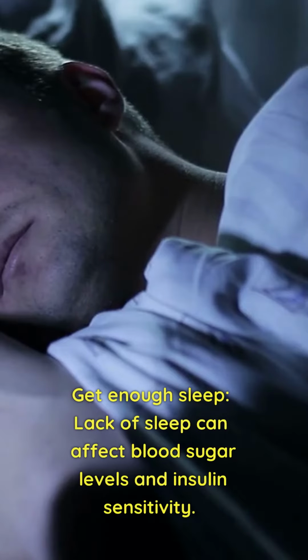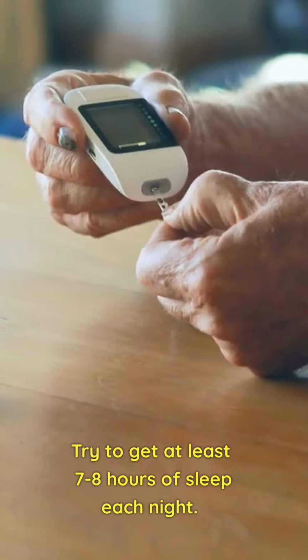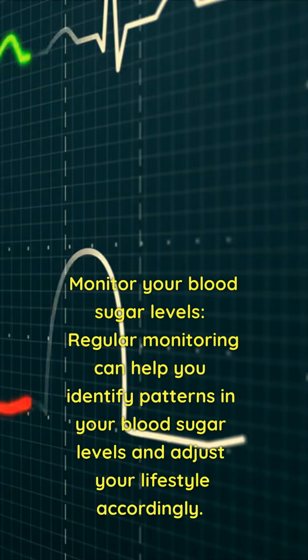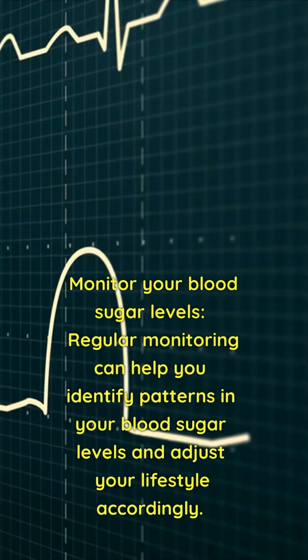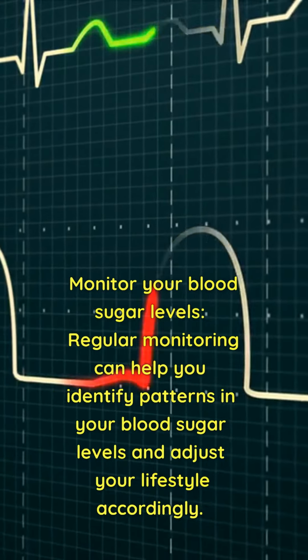Get enough sleep. Lack of sleep can affect blood sugar levels and insulin sensitivity. Try to get at least 7 to 8 hours of sleep each night. Monitor your blood sugar levels. Regular monitoring can help you identify patterns in your blood sugar levels and adjust your lifestyle accordingly.